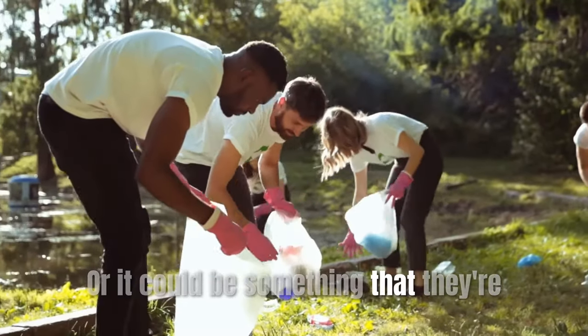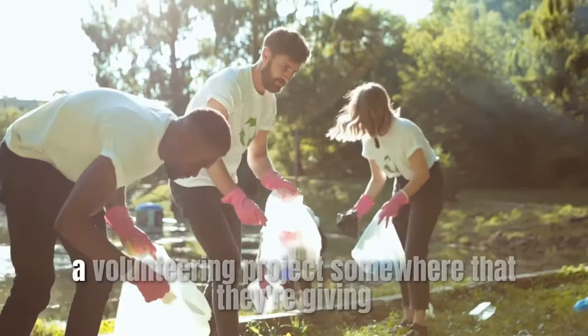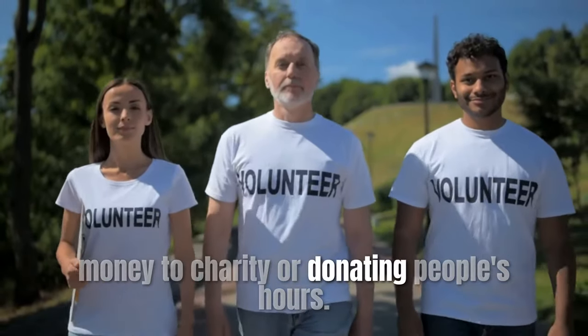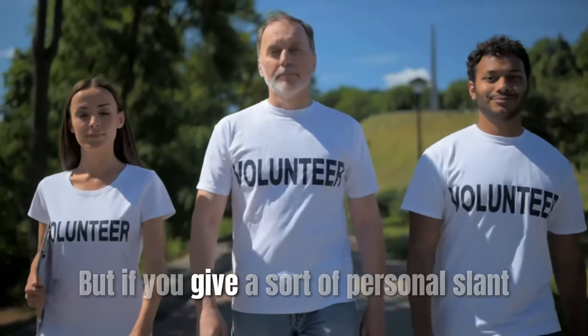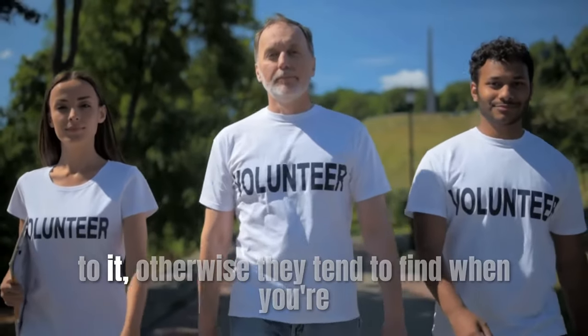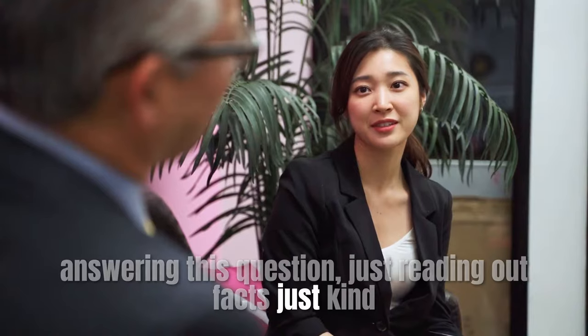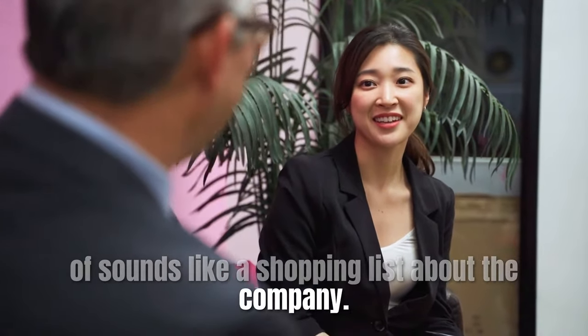Or it could be something that they're doing that means something to you, like a volunteering project, somewhere that they're giving money to charity or donating people's hours. But if you give a sort of personal slant to it, otherwise they tend to find when you're answering this question, just reading out facts just kind of sounds like a shopping list about the company.